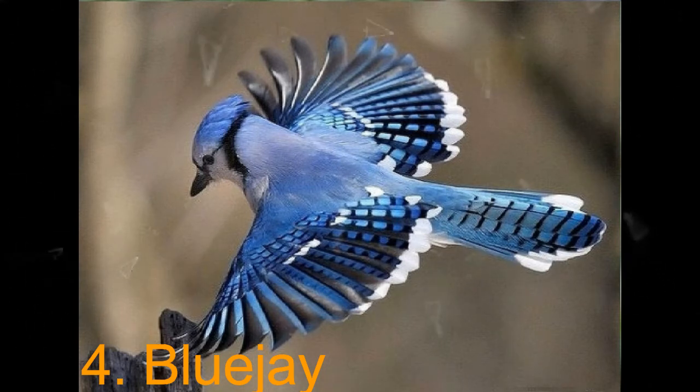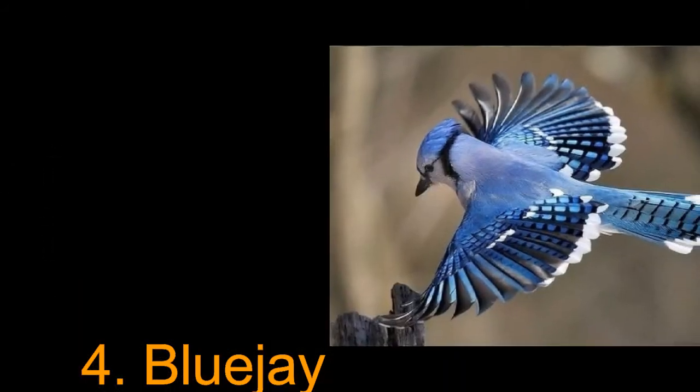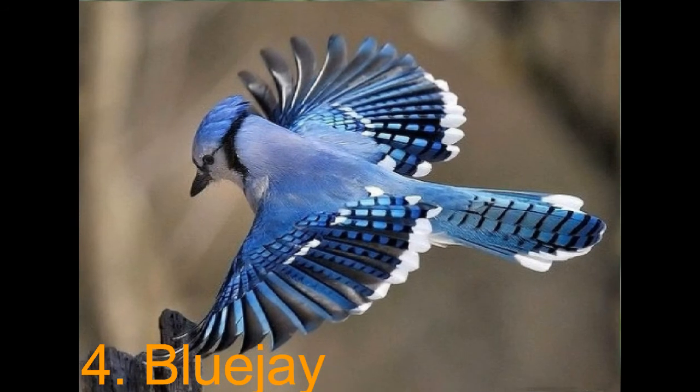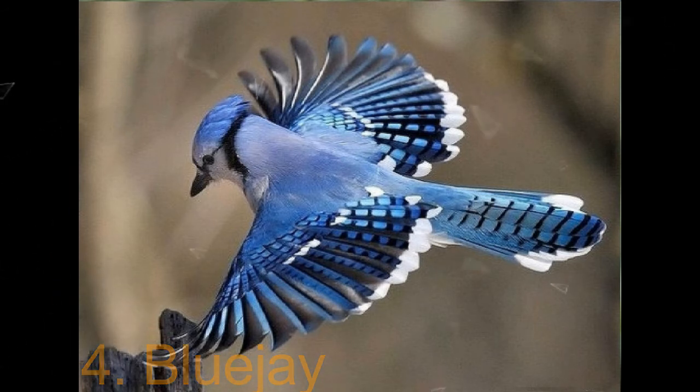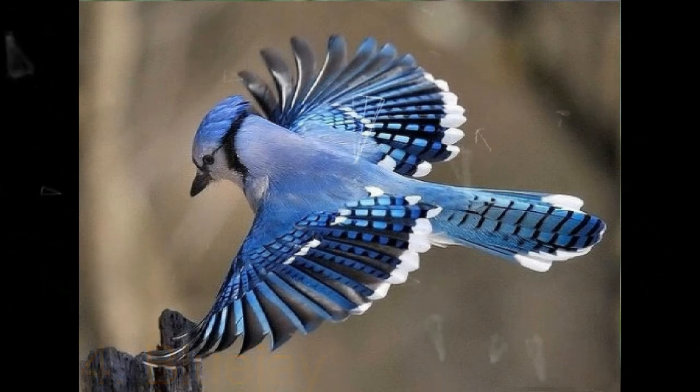Canada and Newfoundland. Size. Adult blue jays are usually between 9 and 12 inches in length. Diet. Blue jays may feed on insects and other arthropods, soft fruits, nuts, seeds, and the occasional small lizard or frog. Fun fact. These bright-minded birds have been observed hiding food for later consumption and have even been known to move hidden food to prevent it from being discovered by other nearby jays.